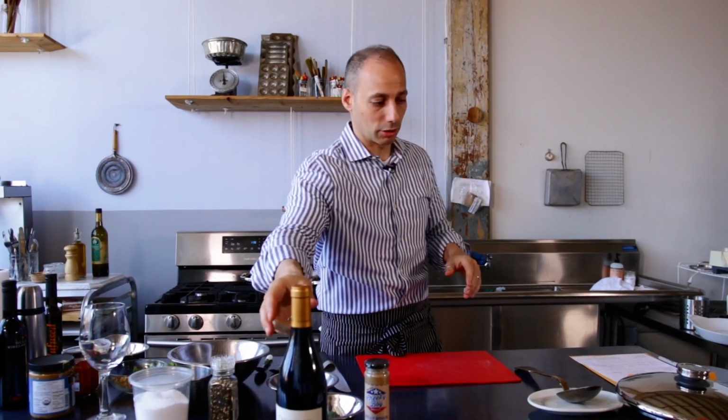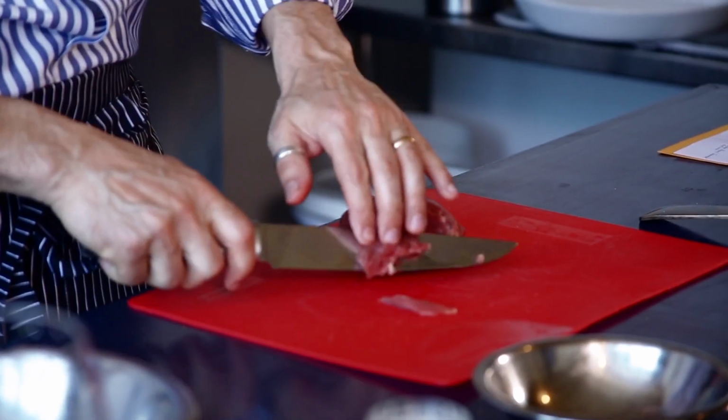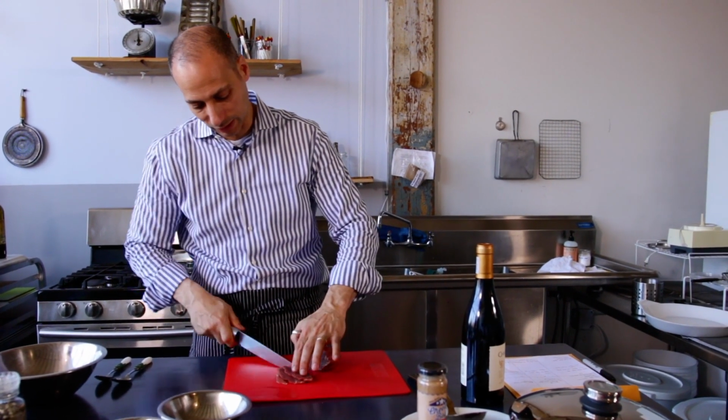All right, so now what we're going to do is we're going to take our beef. Now a lot of things happen with the beef here. I'm going to show you a little bit here. We got the beef. What we're going to do is slice. You don't have to really go against the grain, as this is a filet mignon, so it's like butter as it is. So we're just going to slice some thin pieces like this. We don't want much.